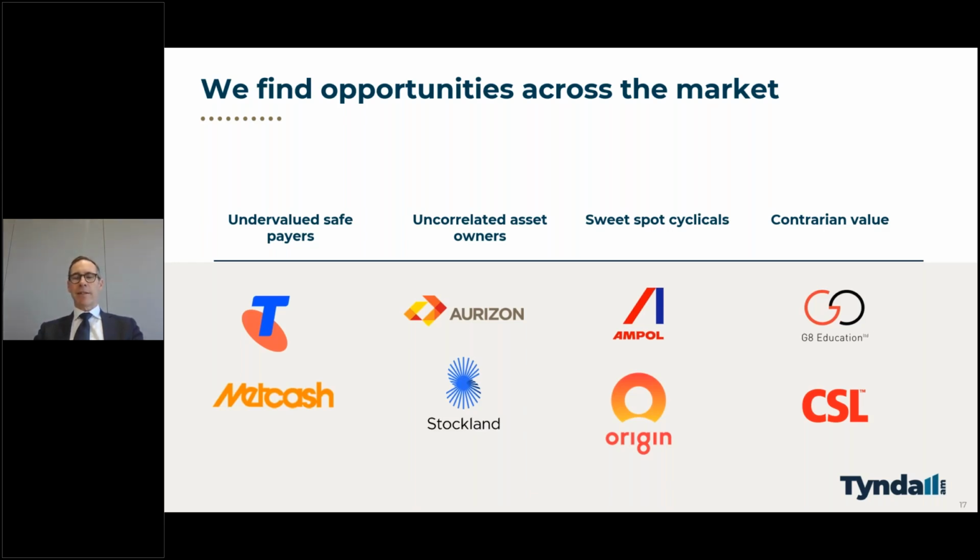We do invest in cyclicals. You have to be very careful investing in cyclicals, especially when investing for income, because you don't want to be buying a mining stock that's still paying a strong dividend, but the commodity price has been falling for 6 months and next year's dividend is going to be very different. Ampol and Viva Energy, to the same extent, are great companies in this regard.